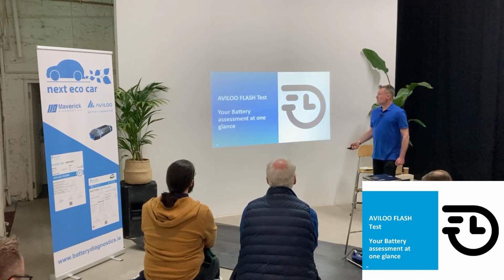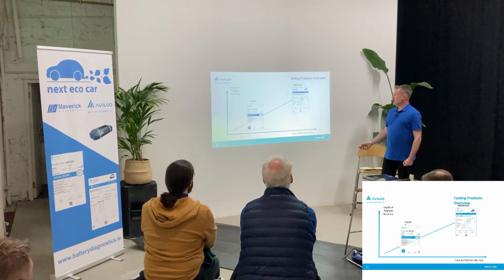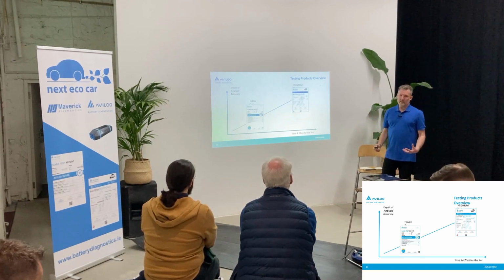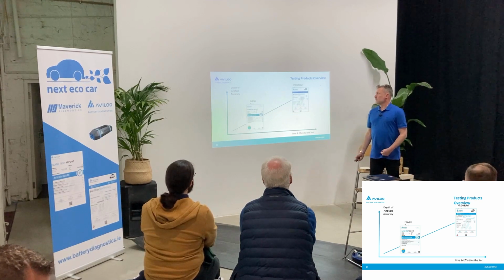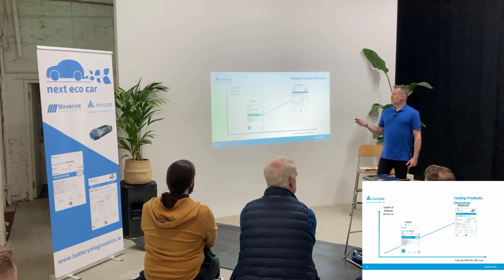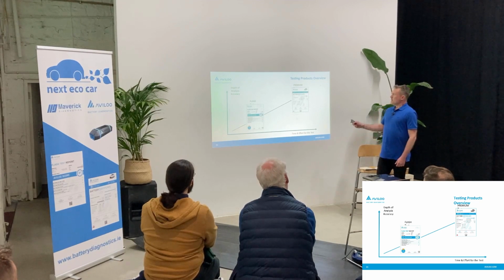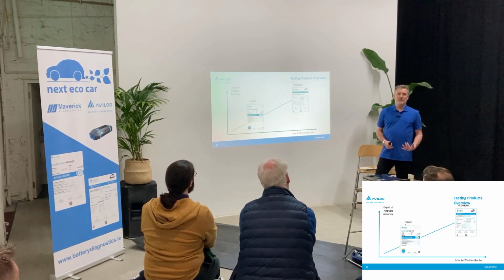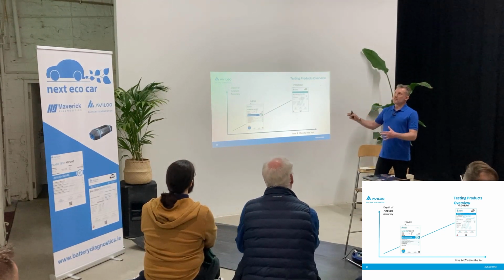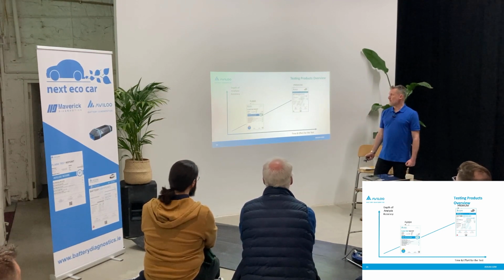So just to talk through the flash test. As I said, the premium test is basically a long test. It takes a lot of time and effort to execute, not particularly convenient in all use cases. So the flash test is a much quicker test, and over time, AVILOO are expecting to provide maybe another product in the middle where we have a short test drive. Because the accuracy of the information you get back is better from the premium test, it's good from the flash test, but if you really want to dig into a problem, then running a premium test is probably the way to go. What's the margin of error involved with there?